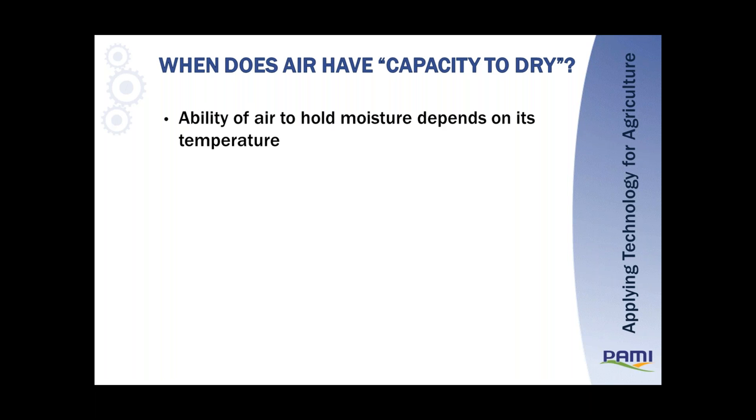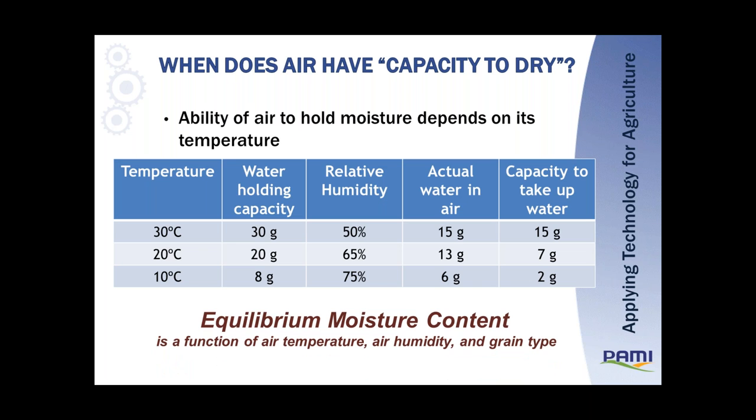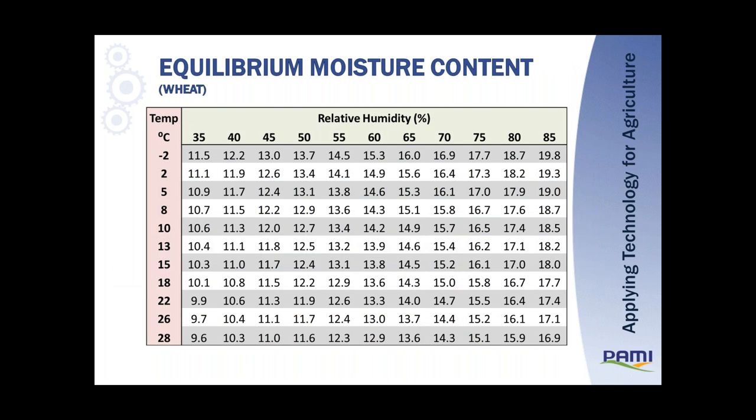So I mentioned that we can achieve some drying when air has the capacity to dry. So the ability of air to hold moisture depends on its temperature, and equilibrium moisture content, which we refer to often as the EMC, is a function of air temperature, air humidity, and grain type. So each commodity is a little different. So I have an example in a minute, but here are the charts that you can see. We have these available on our website as well for reference.